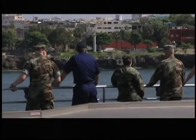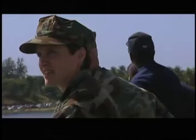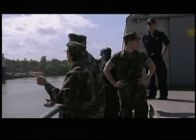The next stop is the Dominican Republic. Swift enters the tiny port of Santo Domingo. Here, there's actually a pier to tie up to, instead of anchoring a few miles offshore like in Belize. It's no coincidence Swift was used for the first Global Fleet Station.